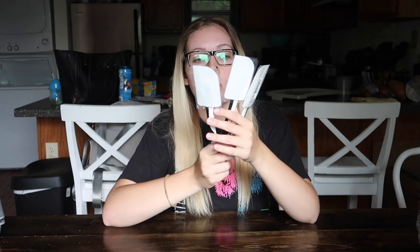Next things I got are 3 spatulas, because I'm pretty sure these were like 99 cents and I was like, what the heck, why not? We don't have any spatulas. If you watched my other home decor videos, I got kitchenware, cookware sets, and none of them had spatulas in them. So I just got 3 of these, again, for like $1 each.